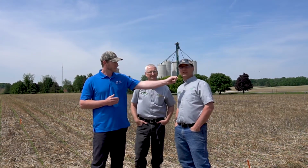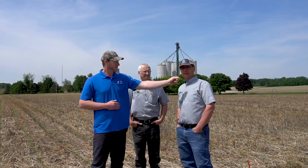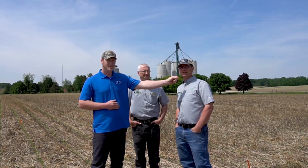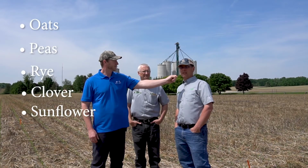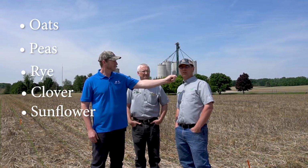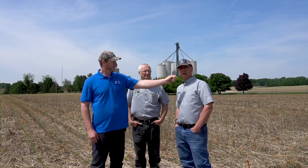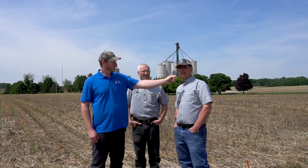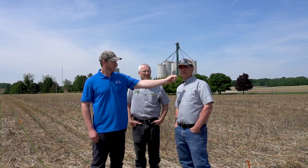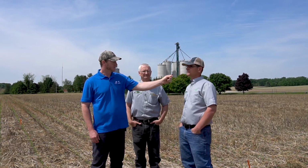Hi everyone. So we planted this cornfield May the 18th. It was wheat last year. July the 20th we got the straw off and we planted a multi-species cover crop here, including oats and peas and rye and clover and sunflowers and a few other things like that. That cover crop grew up fairly well last fall. Some of the species died off, and this spring when we planted there was still rye and some hairy vetch growing, and we planted it green into that on May the 18th.